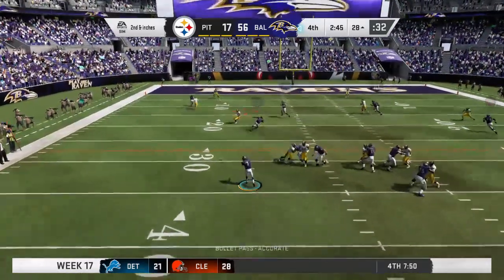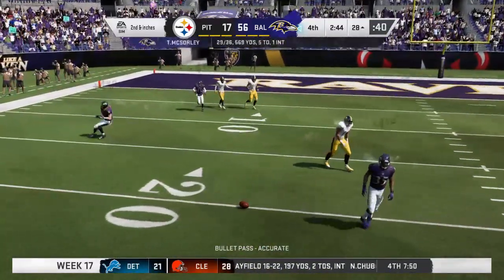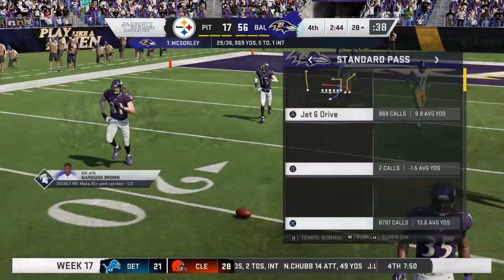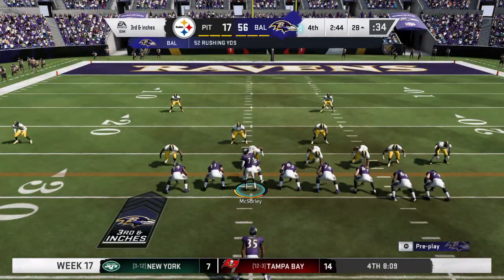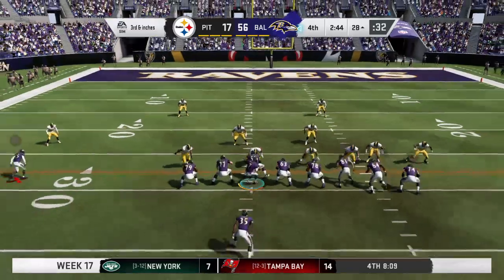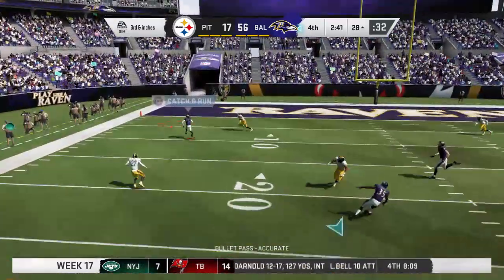Throwing again on 2nd down. McSorley. And his throw is incomplete. Hayden Hurst, former first-round pick, the intended target. And it'll bring up 3rd down. An incomplete pass on 2nd down leads us to 3rd and inches.